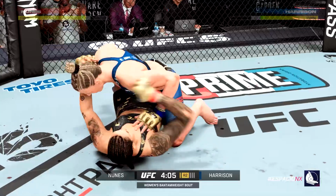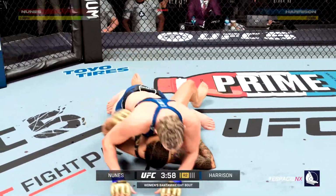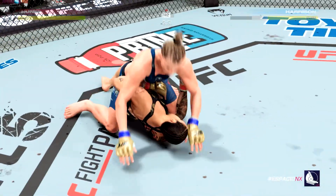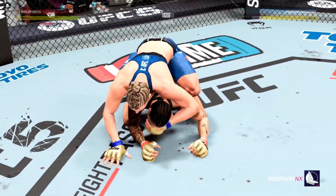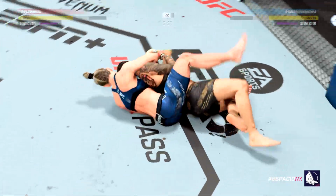She needs to be passing. Right away, passing. Trying to pass to get good ground and pound off. Oh, right into mount. Really good job to land these strikes from top position. She's got her back now, DC, and I don't mean she's on her back. We'll see if she can set up that rear naked choke. It's tight. It's tight.